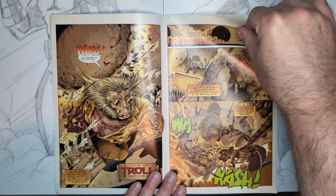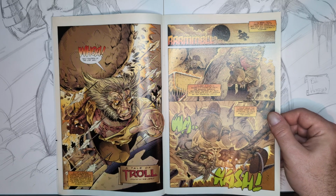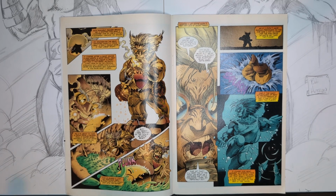Okay. All right. He brought out a whip. He's whipping. Again, it's all Indiana Jones. It's all ripped completely off of that. It's what it is. All right.